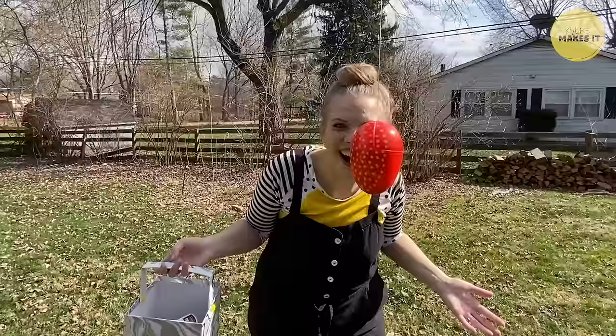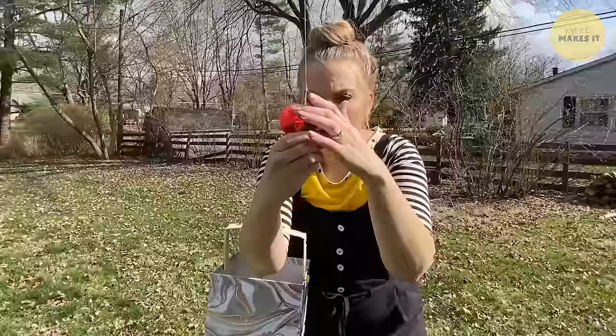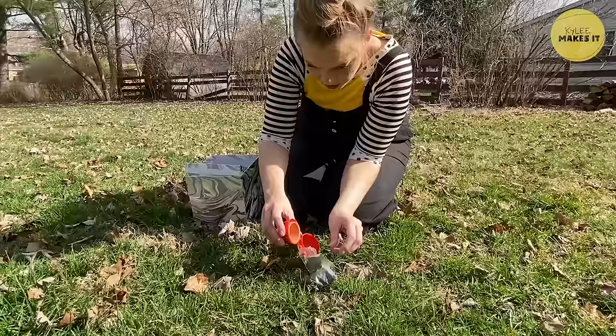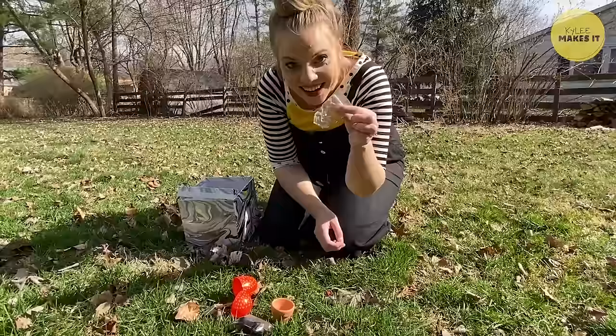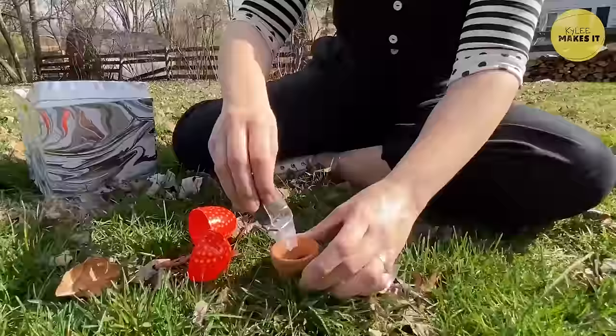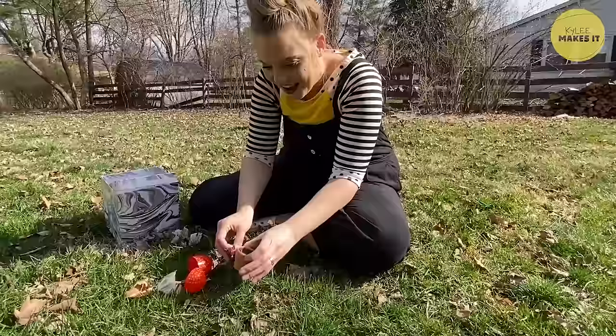What? How did this get here? And what is inside? Only one way to find out. What? Come on down here. What? I know what this is. It's a little flower pot. Soil. A tiny seed. And a little bucket and a little trowel to plant it with. That is so fun! Let's do it. I can't wait to see what this grows into. Cool!